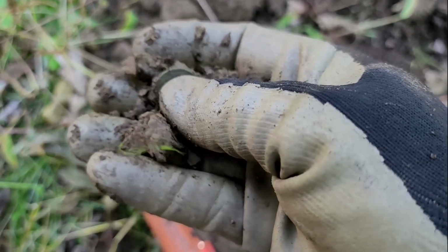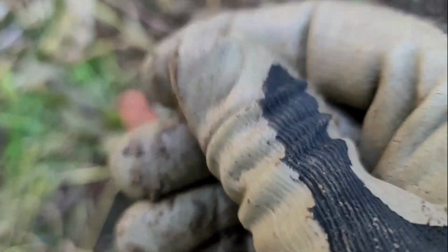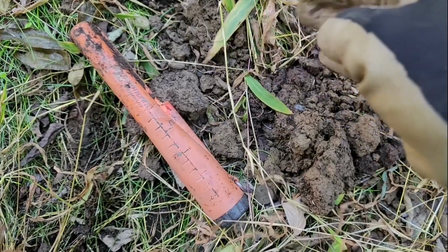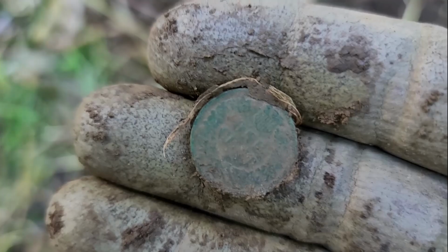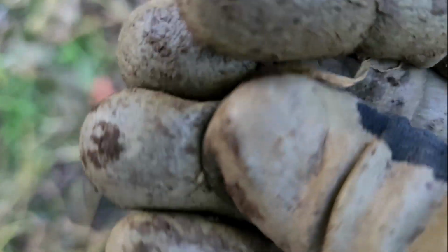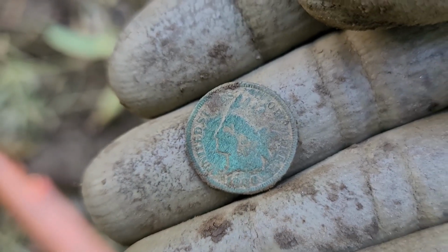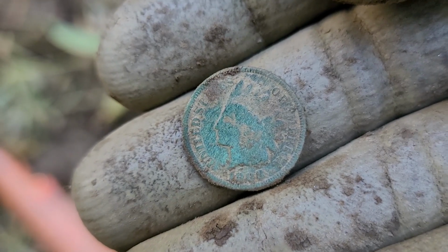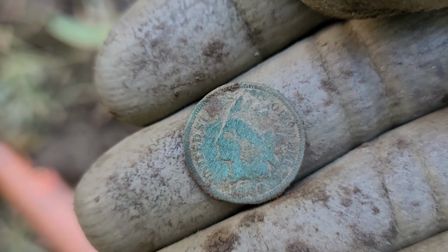I hear something. Oh, I think, is that another Indian? Uh-oh, I dropped it. Party foul. I think it is. Yes, sir, that is another Indian. Boy, that was a high-hitting Indian. Kind of a generic cleanup, but I think we have a 1902 Indian head cent. Very, very high hitting.